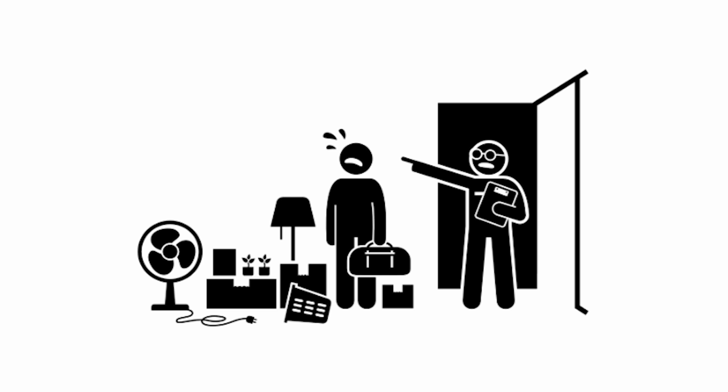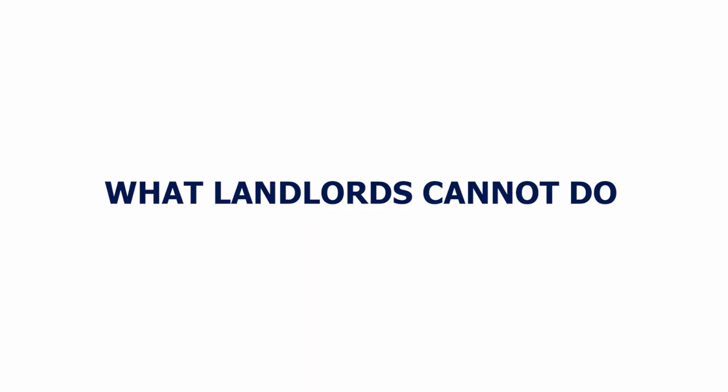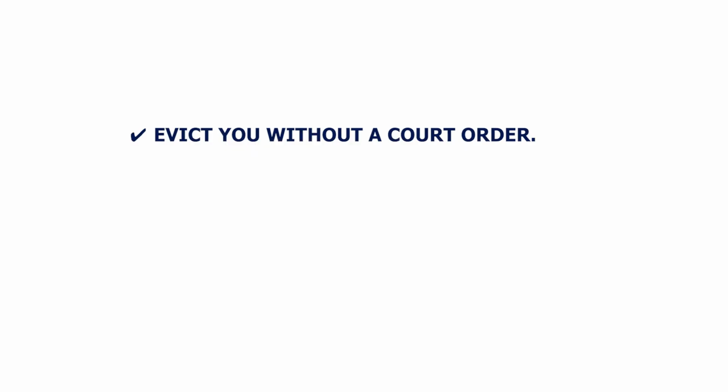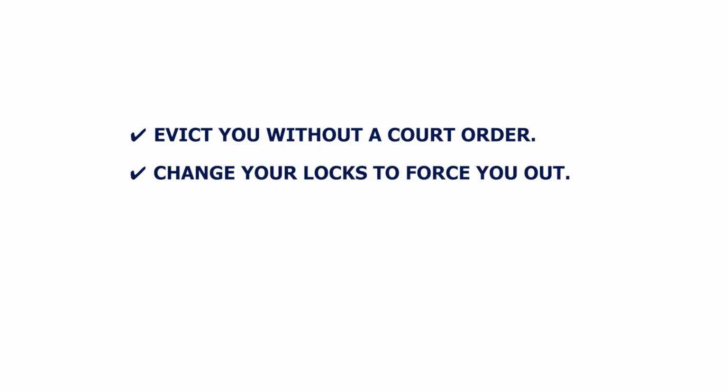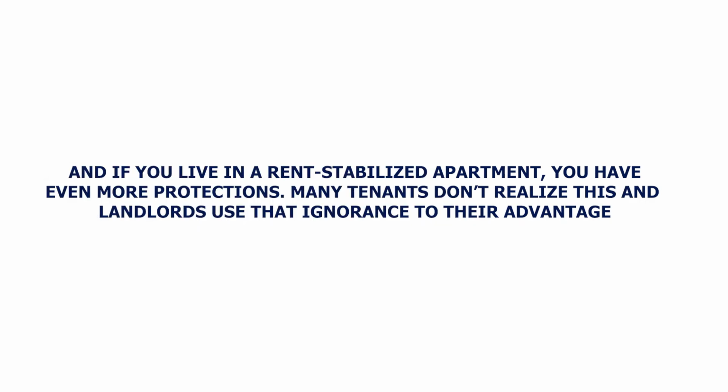But here's the big question. Are all these evictions legal? The answer might surprise you. In NYC, your landlord cannot evict you without a court order, change your locks to force you out, or shut off your heat or electricity. If they do any of these, it's illegal, and you can take legal action. And if you live in a rent-stabilized apartment, you have even more protections. Many tenants don't realize this, and landlords use that ignorance to their advantage.